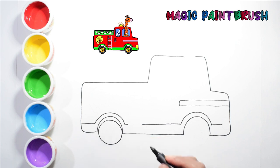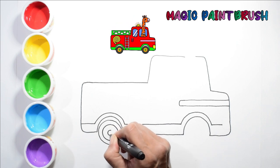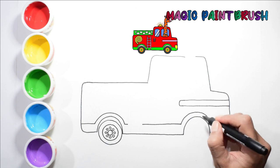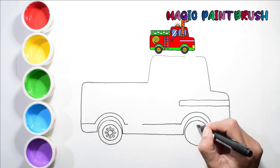Draw a car tire. There are 4 tires on the car. The size is big. I really like to draw and paint. Do you like it too?